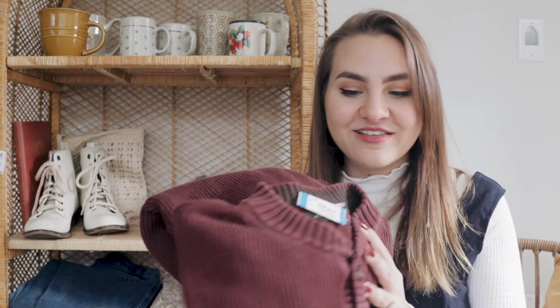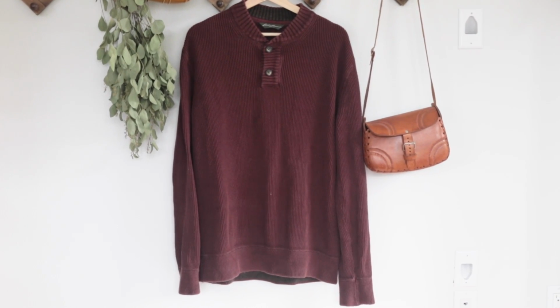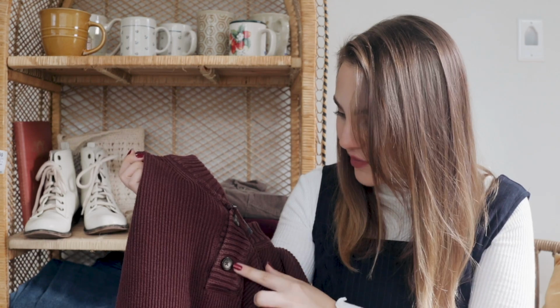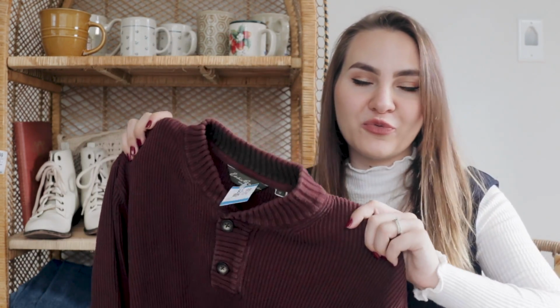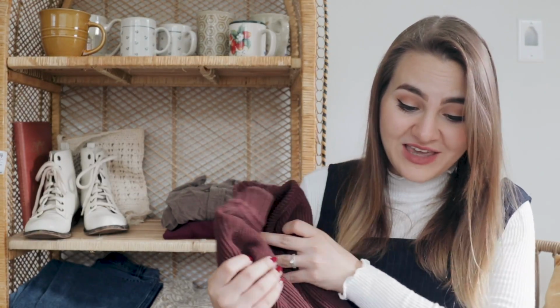Then I got this vintage Eddie Bauer sweater, and it's got the quarter button thing that's really trendy right now, and it's perfectly worn right along where the buttons are, and they're tortoiseshell, and it's this super cool maroon color. So cozy. Again, totally something that I'm tempted to keep for myself.